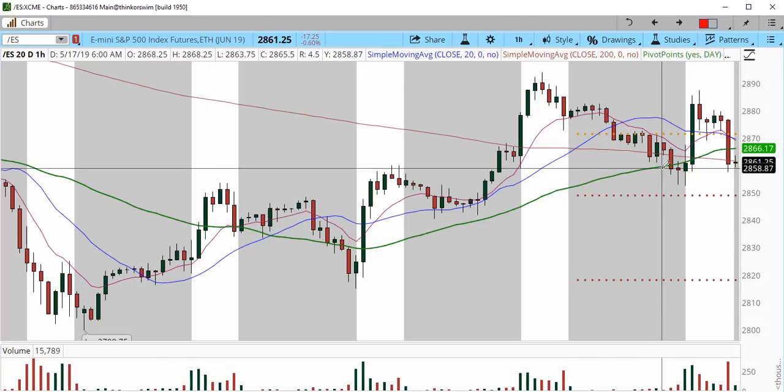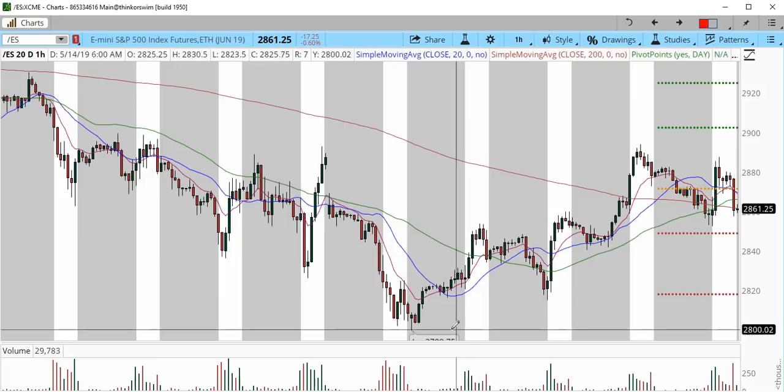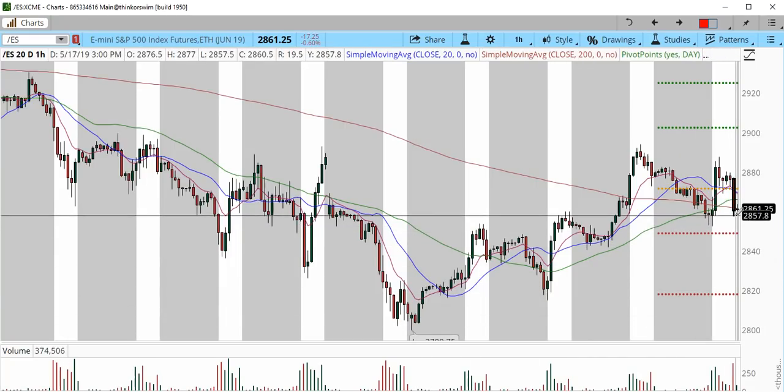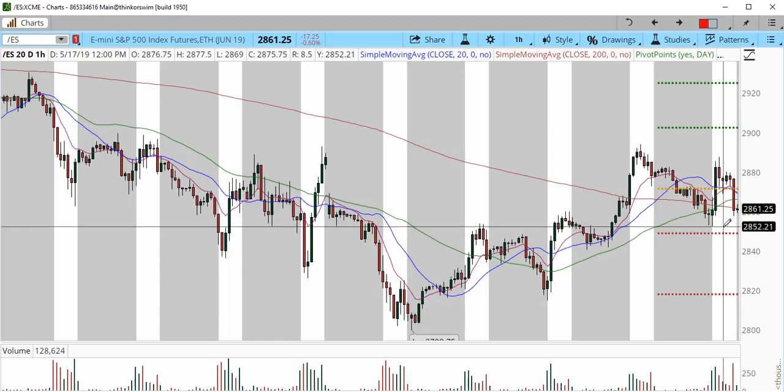Like I said, let's zoom into the hourly chart. So, low, higher low, higher low, higher low right here. And in fact, we're trying to establish a higher low into this area. So our playground is from 2850. This is the area that we need to defend.